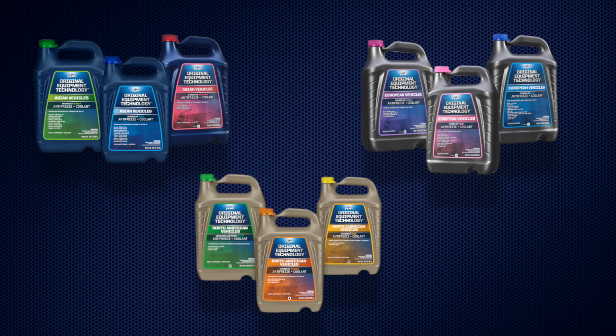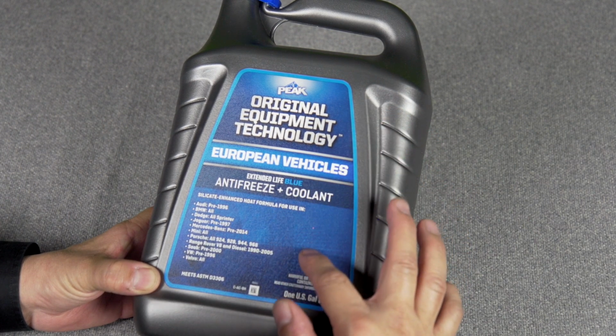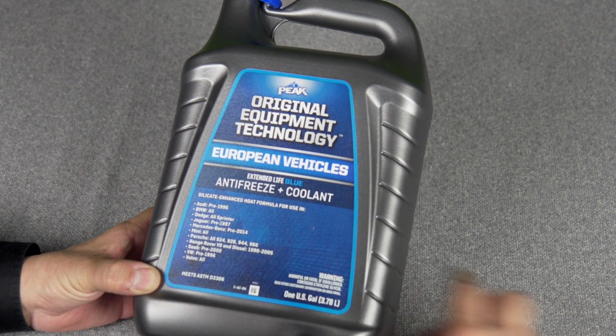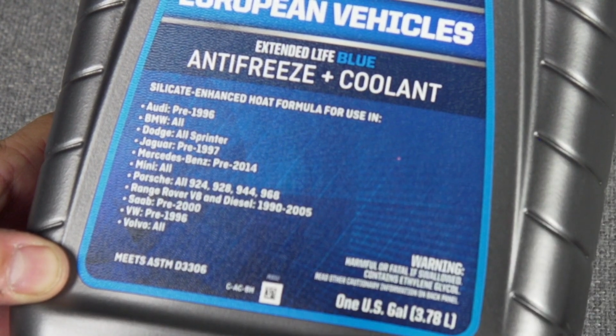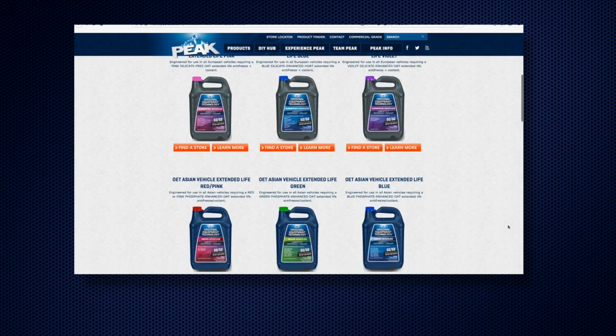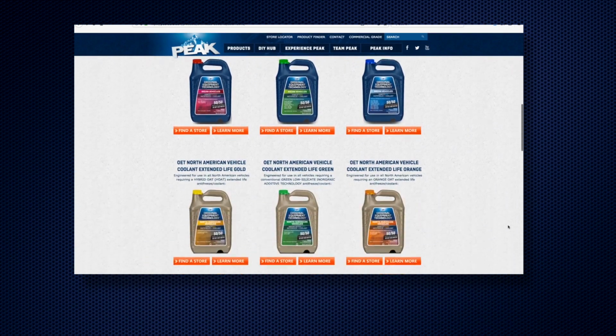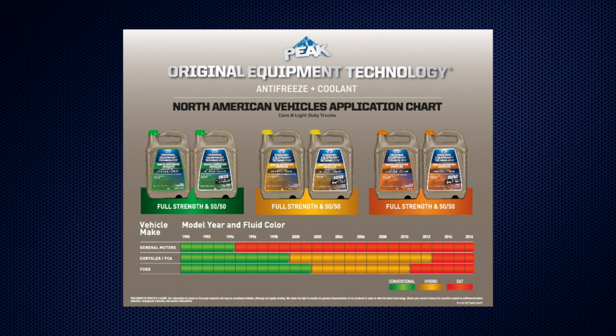With Peak OET, choosing the right coolant is easy. Peak OET provides color-coded bottles and labels that match the OE color specification, and each label clearly lists the covered vehicles. In addition, Peak provides vehicle application charts at the shelf and online at peakauto.com. These eliminate the guesswork when choosing the right coolant, leaving consumers feeling confident they are getting the job done right.